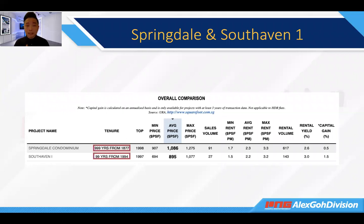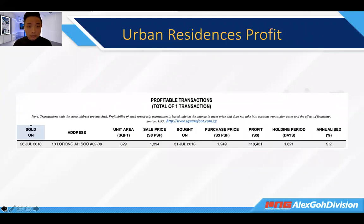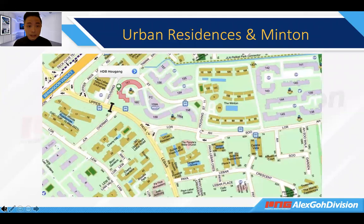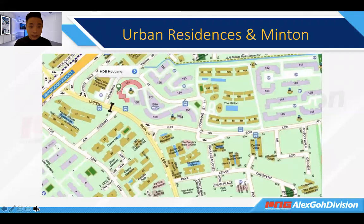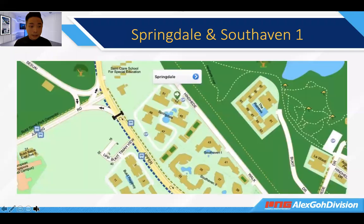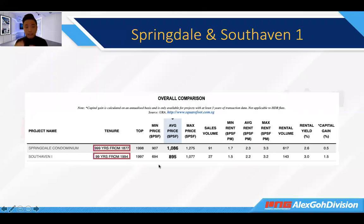I'm taking an example that is very close. Usually I try to take examples that are very close. If you can see, I will go back to the slides, with Minton and Urban Residences, you can realize that their TOP date is very near. So I try to take projects that are very close to each other in age to make a comparison, because if not, it will not be a very fair comparison. Now we go back to Springdale and Southaven. You can see their TOP is only 1 year apart. So the age and the condition of the property are almost similar.